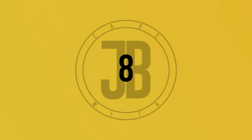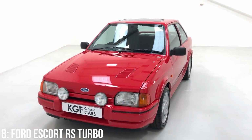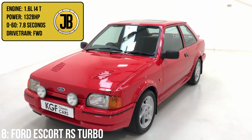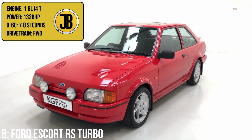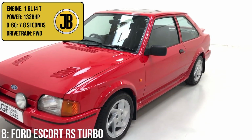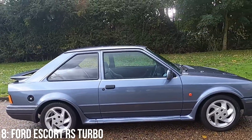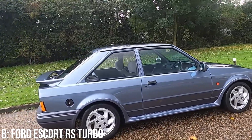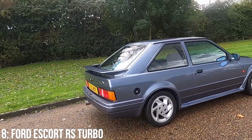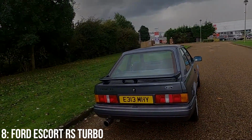In 8th we have the Ford Escort RS Turbo Series 2, produced between 1986 and 1992, which is a 1.6 litre turbocharged inline-4 that makes 132 brake horsepower and will get to 60 in 7.8 seconds. Now if you're into fast Fords, you definitely know about the Escort Cosworth, and you probably know about the Escort RS Turbo Series 1, both of which were homologation specials to some degree for their World Rally Championship entries.